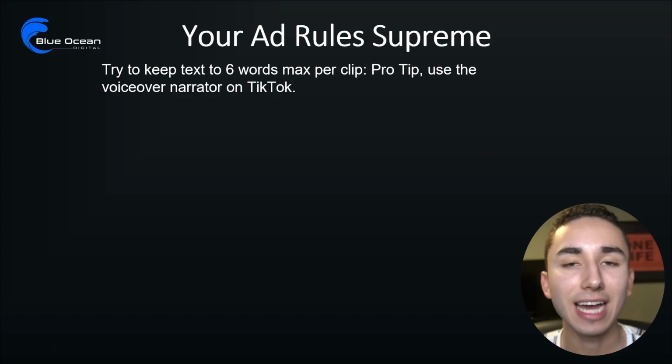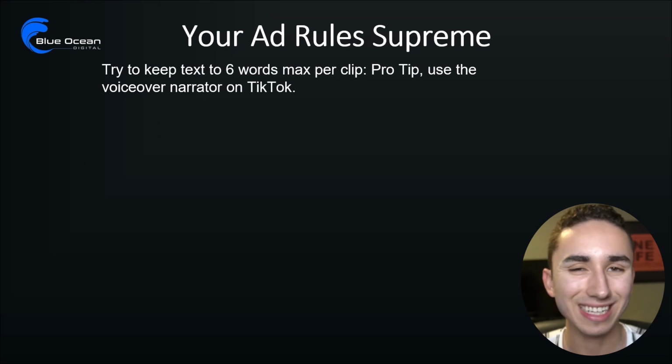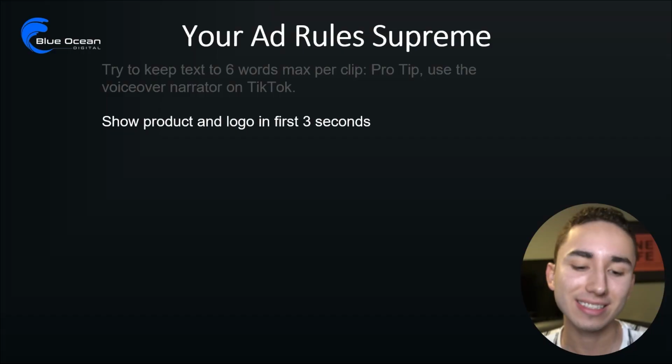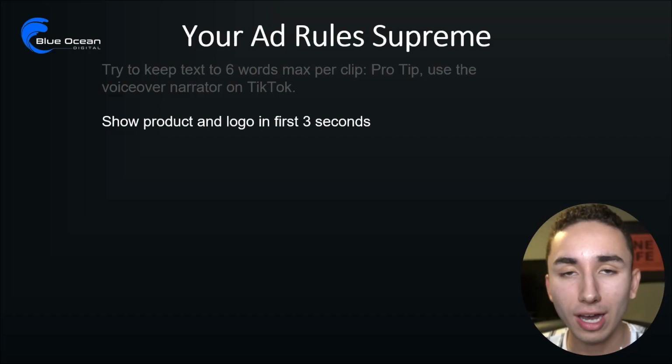Now, when it comes to text, I don't like to do more than 6 words because then it gets a little bit crowded. And I also like to have the voiceover narrator reading over each benefit because I just noticed that performs better than when it's just text on the screen and there's no one reading. Then the next thing I like to keep in mind is show the product or your logo in the first 3 seconds. Do not tease people and show the product after 8 seconds because they're just gonna get bored and they're gonna wonder, what the hell is this video even for?